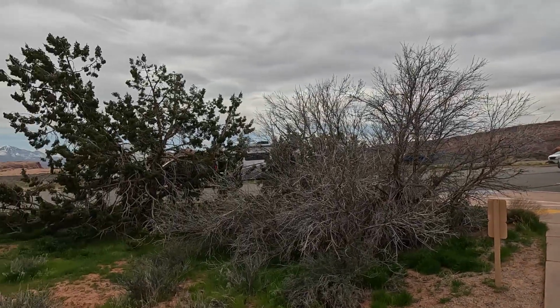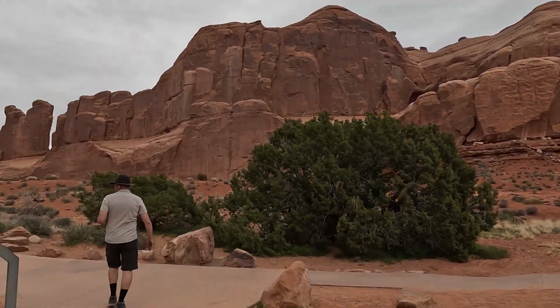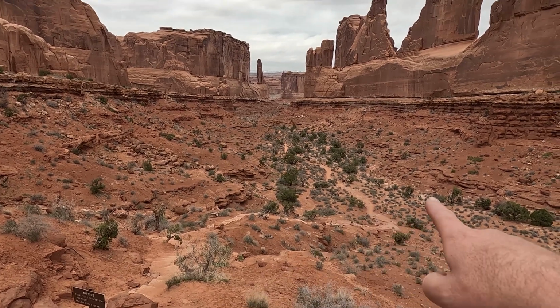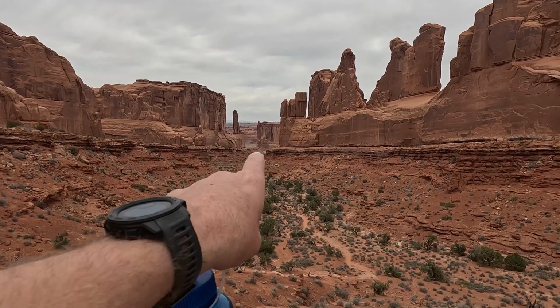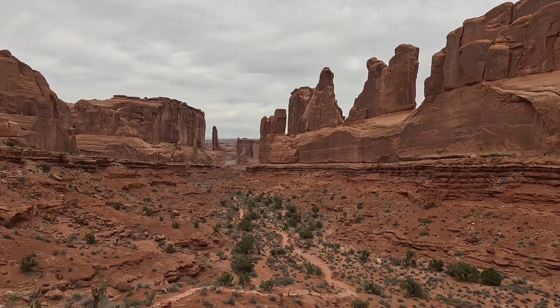So we've made it over here to Arches National Park. And David and I are going to do Park Avenue. Go across. Monica's got the Xterra. And there she goes. She's gonna go around, do a couple little spots along the way, and then pick us up on the other side. So here we go. Trail goes right down through here. And I can see the road on the far side. So let's go down and go down Park Avenue.